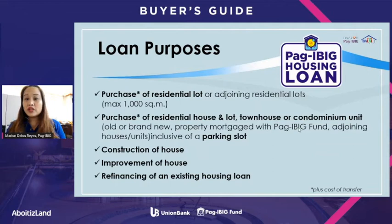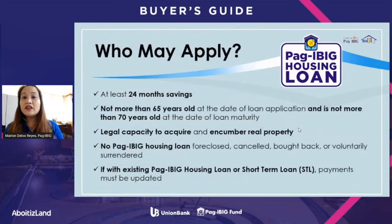Okay. Then of course you can avail for house construction. You can also avail of another loan for home improvement and even refinancing of an existing housing loan from banks or any other financial institution, or a combination of any of these purposes.